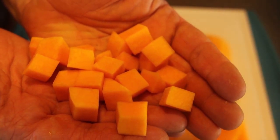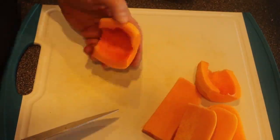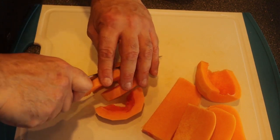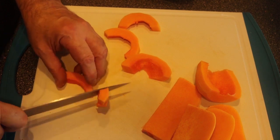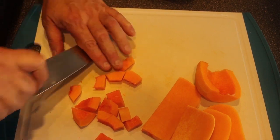Alright, that's beautiful. I get a nice sized sheet pan. I spray it with some oil so it doesn't stick. Hey, these are a little bit harder to cut. Just do the best you can, right? Also, half inch slices. And then just do the best you can and cut them into about half inch dice.